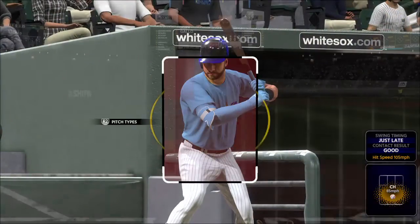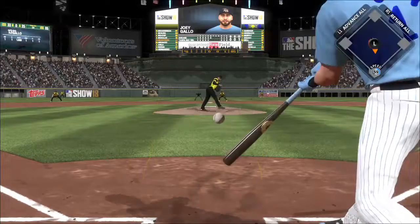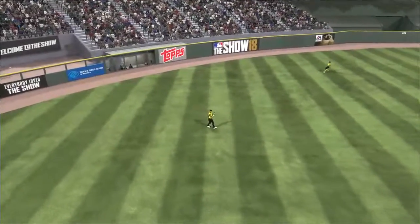Joey Gallo will get the call here as he'll hit for the pitcher. Joey Gallo. Hit in the air out to straightaway left. Waiting on it is Benintendi. He's got it, and there are two down now.